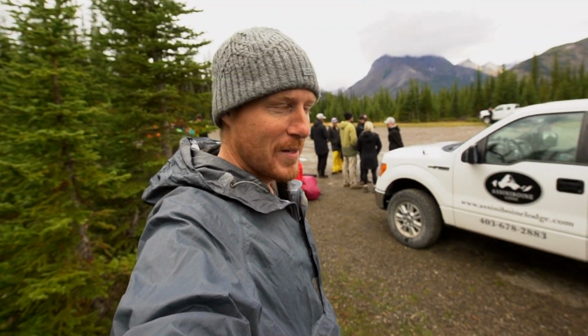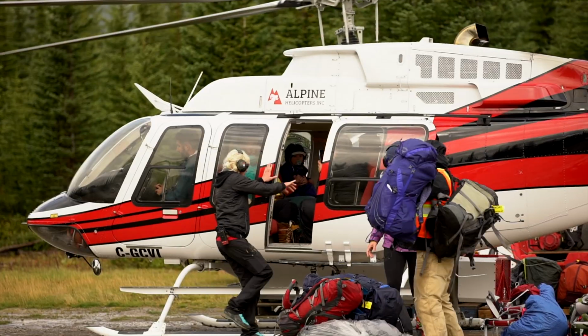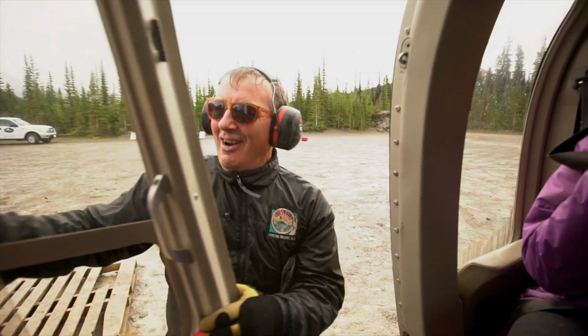Show at the heliport at Assiniboine this morning. We're going into the backcountry for 3 days. First thing to do is just get out of here. It's a little bit chaotic.